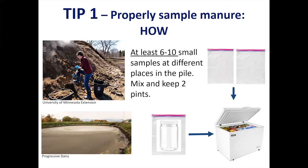So manure can be sampled in the pit or lagoon. It can also be sampled as you're applying it. If it's sampled while you're applying it, then you're not going to get the results very fast, and probably not in time to adjust how you apply.